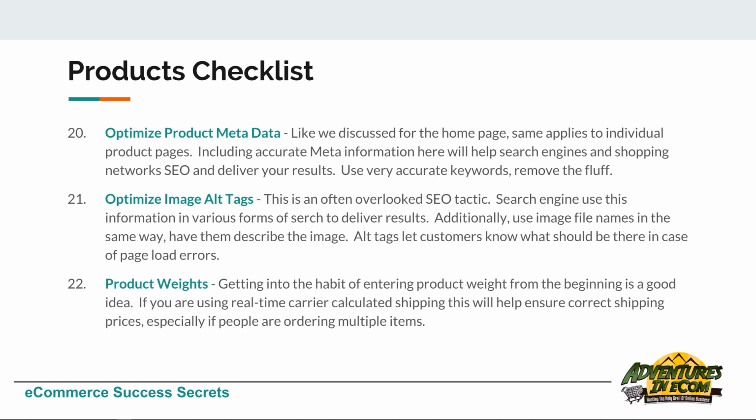Number 21 is optimize image alt tags. This is very much overlooked. So many people don't do it, but search engines use this to deliver results. And additionally, use image file names in the same way. So if it's a picture of a brown leather jacket, the title of the file should be brownleatherjacket.jpg or something.